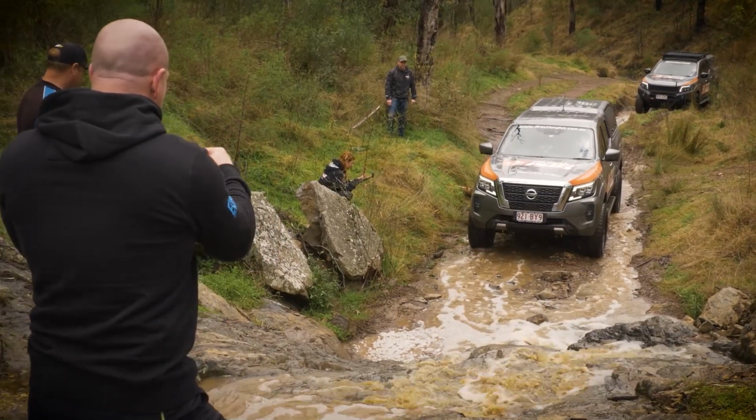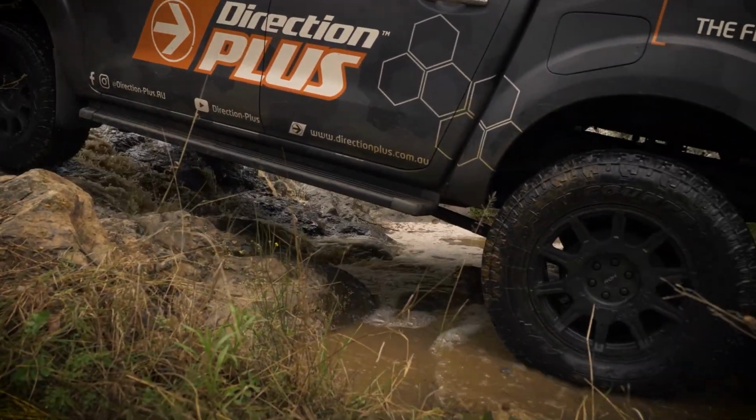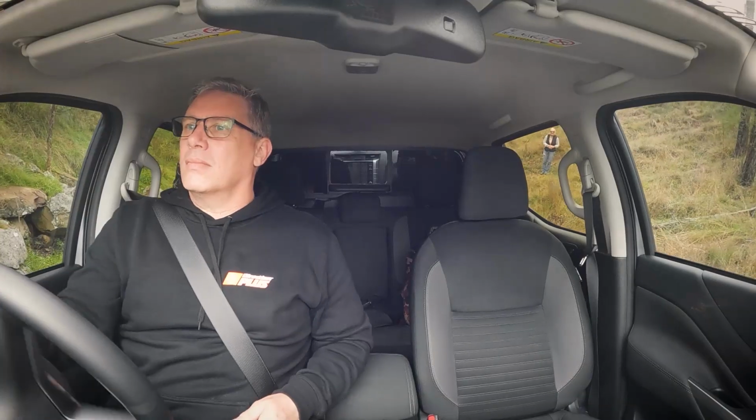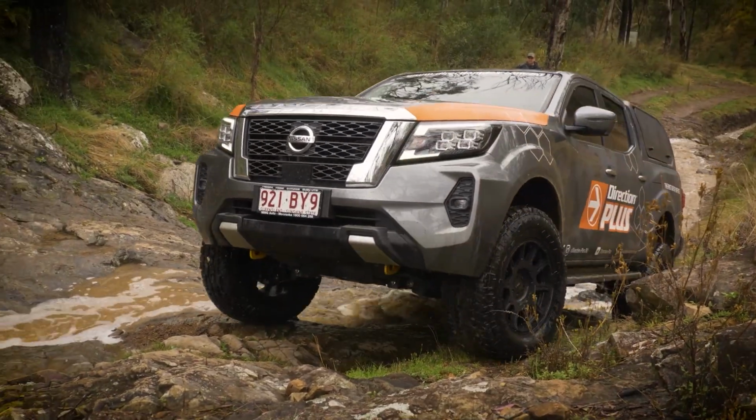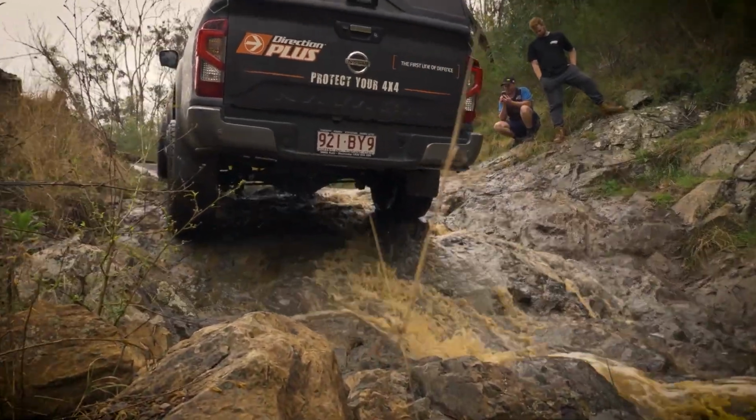Keep coming on that. Keep turning. Yep. With Simon's guidance, wheel placement for climbing up there. Turn hard, turn hard, turn hard. He spun, but I've got to tell you, I'm amazed that he was directed on a different line to the comp truck and it went up.